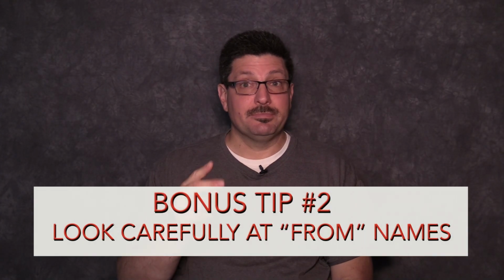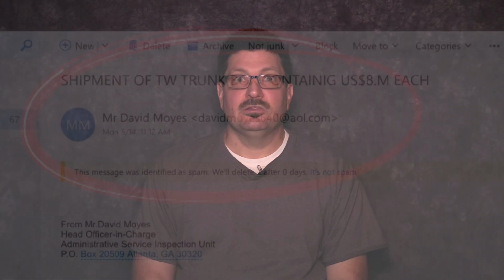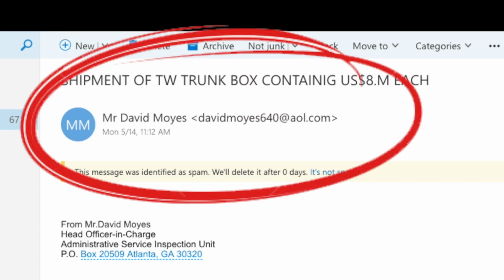Here's bonus tip number 2. Scammers are very clever. Often they'll hijack the email account of someone you know because that person has a virus. And the email might say it came from someone you know, but the actual email came from a spammer. So what you want to do is look at the name. The first part of the email says, for example, mine says Jim Costa, and then the @ symbol, and then check that second portion after the @ symbol.